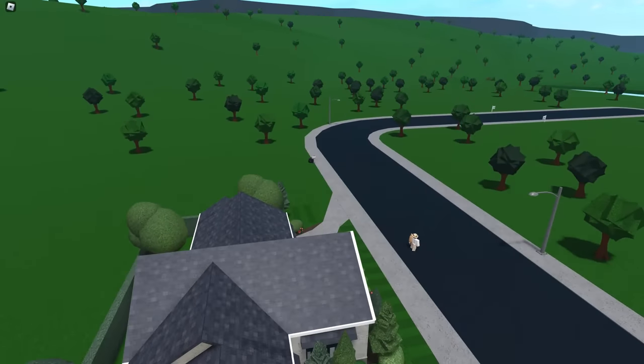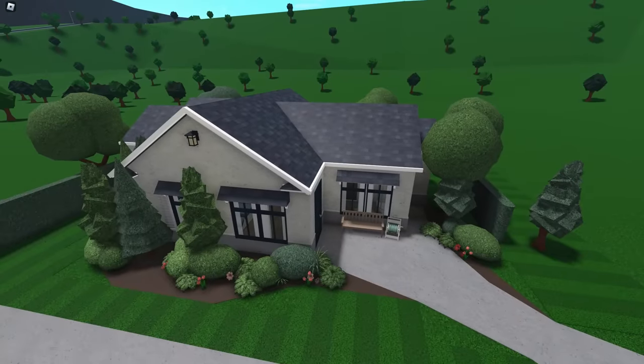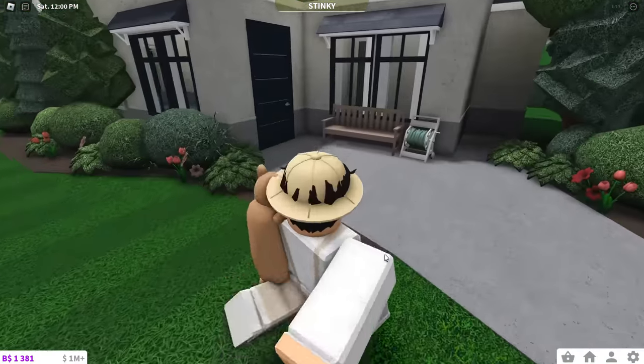I kind of wanted to put, like, you see this white outline on the front? I kind of wanted to put it on the entire build. I think I just got lazy and I just didn't put it on those. But anyways, let's head on inside and take a look at what we have done.